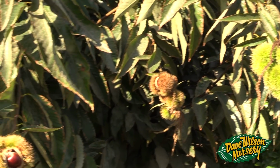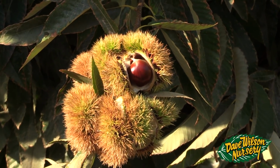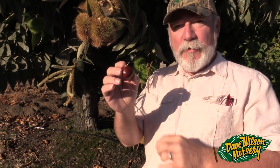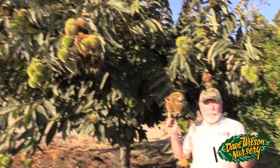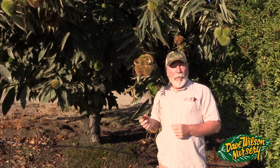I can't tell you how much I enjoy these early season persimmons. Here's another really unique fall variety. These are chestnuts, and most people have probably never seen chestnuts on the tree. They look like they're from outer space, but when they ripen, the hull cracks open and they're ready to go. You can roast those for the holidays, and they're just a wonderful piece of fruit. But chestnut's a really unique looking tree, beautiful ornamental tree.